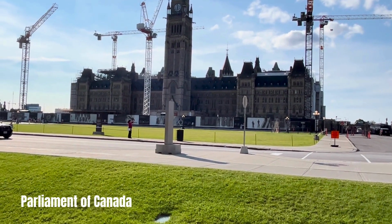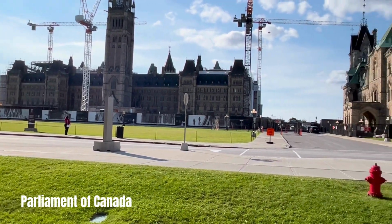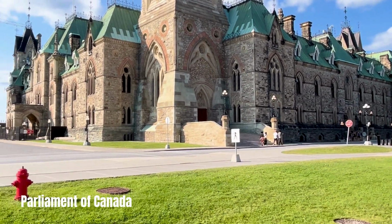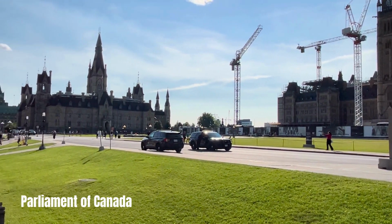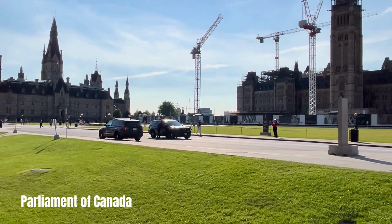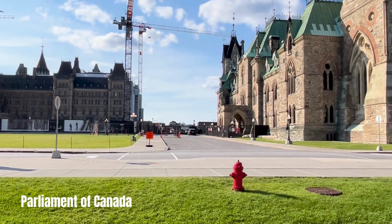Okay guys, this is the beautiful Parliament in Ottawa. Always still under construction. It's always under construction. Anyway, it's always secured. You can walk there. RCMP on the premises, blah blah blah. Ontario Police, OPP.